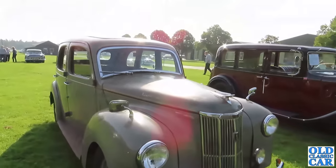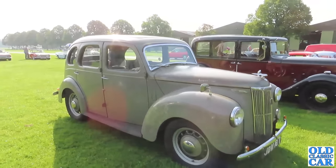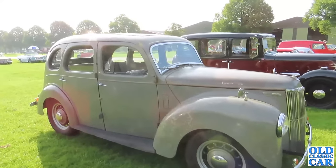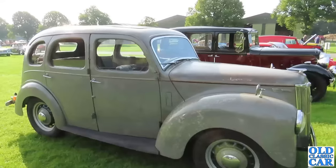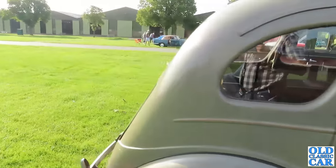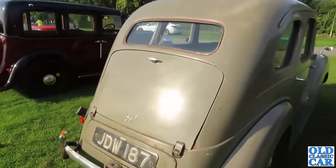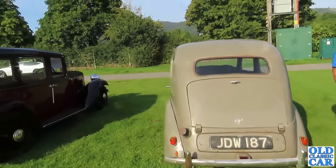So if you wanted to, you could probably research the history of that one and trace it all the way back. In many, many areas, the original registration records still survive for lots of these old car registration series. So with a bit of luck, you might find that the local archives, wherever this was first registered, still have some of the old registration details. And that gives you the opportunity to research the history of the car, of course.